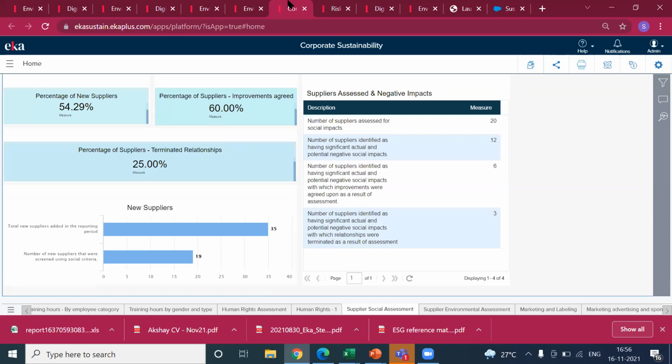Now that was a little bit on waste, renewable versus non-renewable, and carbon footprint in the environmental sustainability app. If I were to look at the corporate sustainability app, you would have definitely different assessment parameters. But let's say if we were to look at an assessment of suppliers and supplier performance, then we want to understand organization-wide what's the percentage of new suppliers, what's the percentage of suppliers where we have reached agreements on improvements, what are the percentage of suppliers where we have terminated relationships, so what's the churn. So you would get a quick assessment of corporate sustainability parameters as well.